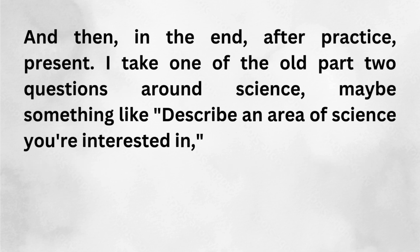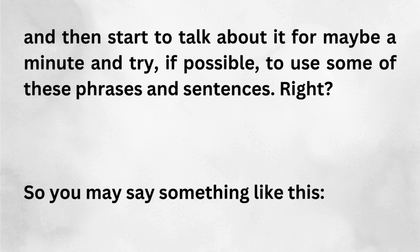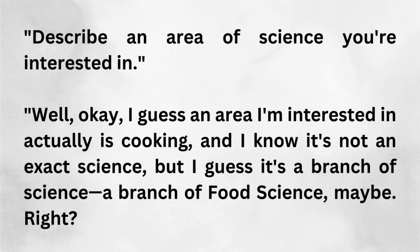And then, in the end, after practice, present. I take one of the old Part 2 questions around science, maybe something like, describe an area of science you're interested in, and then start to talk about it for maybe a minute and try, if possible, to use some of these phrases and sentences. So you may say something like this. Describe an area of science you're interested in.